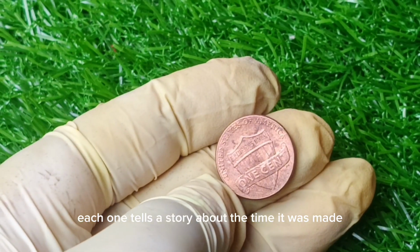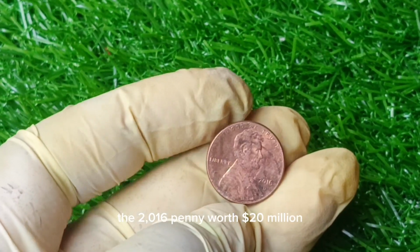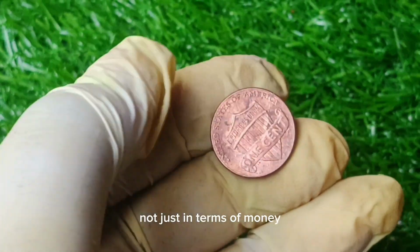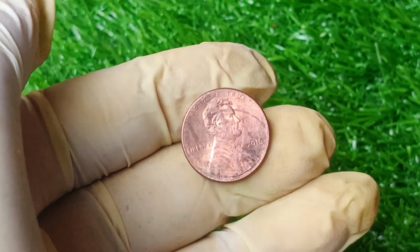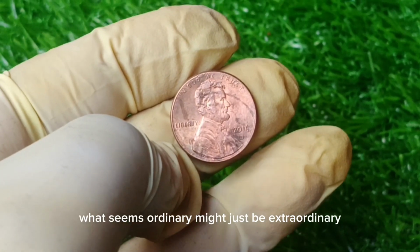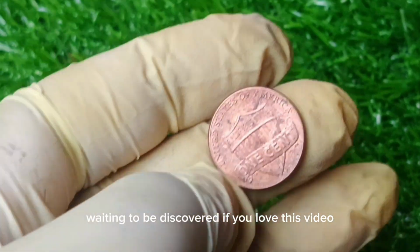Each one tells a story about the time it was made, the people who used it, and the technology of the era. The 2016 penny worth $20 million is a reminder that even the smallest objects can hold immense value, not just in terms of money, but also as a testament to human craftsmanship and ingenuity. So, the next time you pick up a penny, take a closer look. What seems ordinary might just be extraordinary. And who knows? Your spare change could hold a fortune waiting to be discovered.